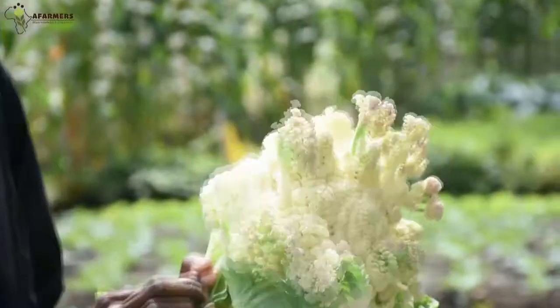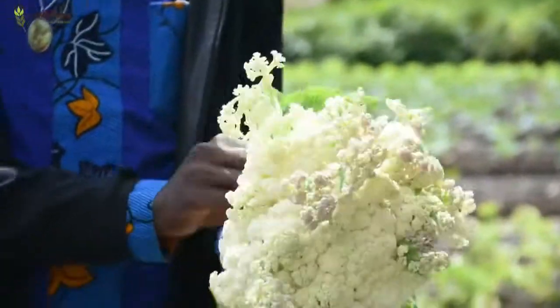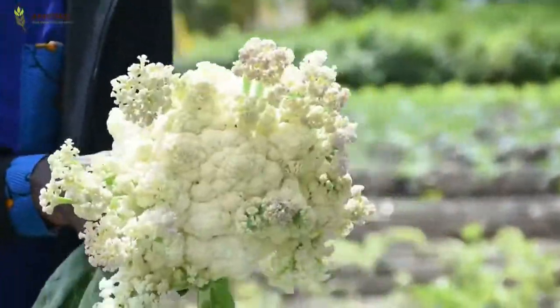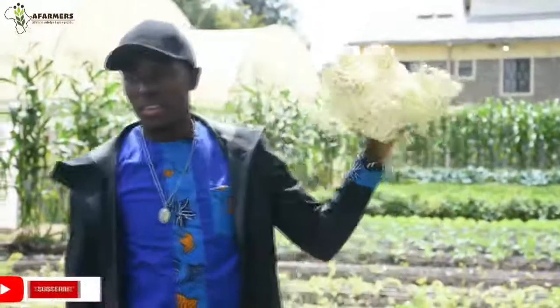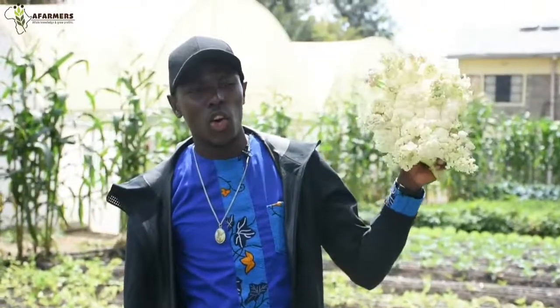But this one is usually caused by low temperatures. Yes, low temperatures during planting lead to this problem. So you have to make sure during planting you have favorable temperatures for your crops. Always talk to your agronomist when you plant so you can know when to plant what and what works when. Temperature will depend on the area you are in.